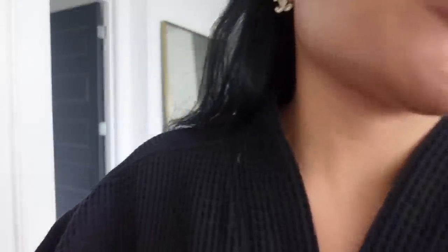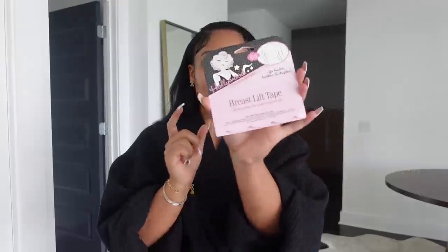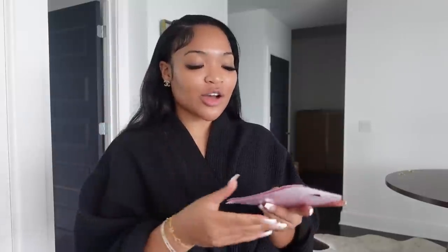The first things I want to get into are the accessories that I picked up from their website, girl. If you know me, you know I love boob tape, I love nipple covers, I love all that. And I love this brand specifically. This is the Hollywood brand, y'all. I was so happy when I saw this brand on their website, and they had a breast lift tape, girl. I never tried that, I never seen that in the store. So add to cart. I'm going to try this on while I try my clothes on to see what effect it gives. So we're gonna see.